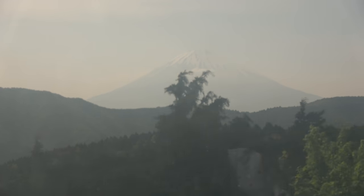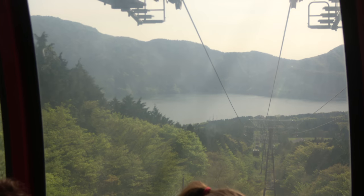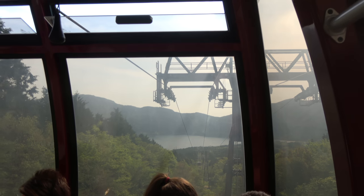We will soon arrive at Owakudani Valley Station. For passengers getting off here, please look around to make sure you have all your belongings with you. Please wait until the gondola has come to a complete stop before getting off. For passengers going to Owakudani and Fuji stations, please stay on the platform. In front of Ubako Station, there is a viewing spot for Mount Fuji and a gondola displayed in the garden that was used for the Hakone Ropeway.